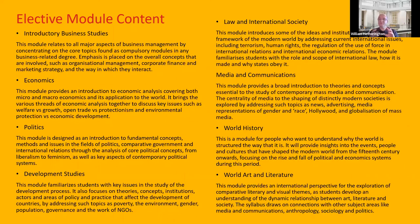Finally, world art and literature. This is a very interesting module which gives students a combination of literary and artistic movements. It introduces students to that. It is taught separately, so there are 10 weeks of world literature and then 10 weeks of world art. As well as studying those individually, students are also looking at the interconnection between them, looking at particular movements, particular areas of the world, and how art and literature are interconnected quite inextricably. So that gives you an idea of the kinds of things that students study.